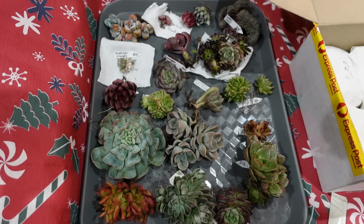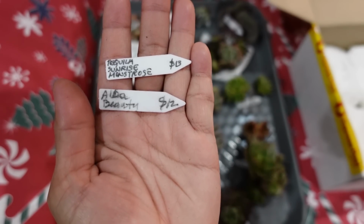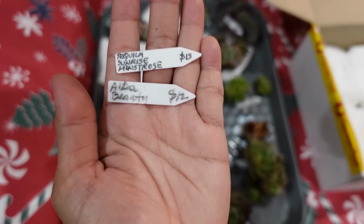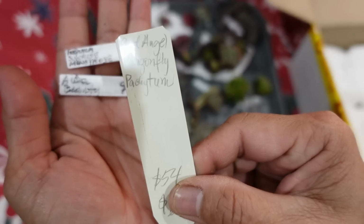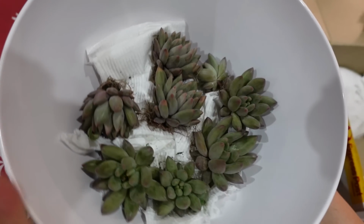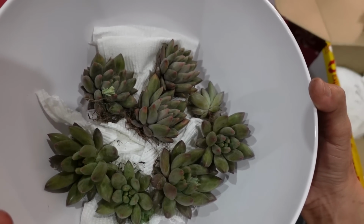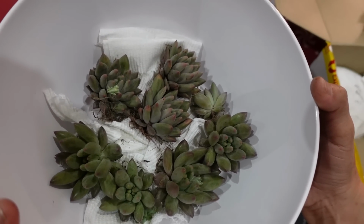The only ones I have left are Tequila Sunrise Monstrose. I got 3 of them at $13 each. And then I got Alba Beauty. And also I got Red Angel or Red Dragonfly Pachyphytum. So this is a ball of Red Angel. Now I really want to put this in a big bowl.